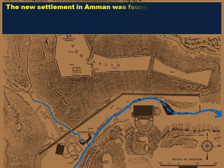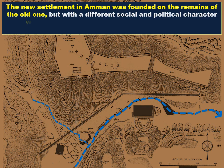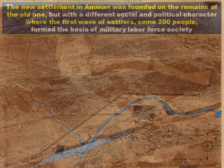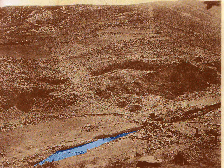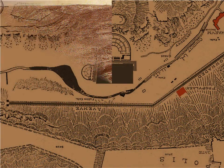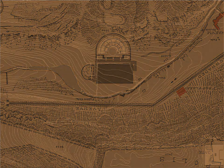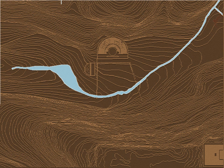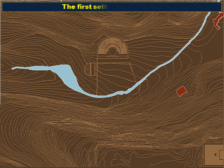The new settlement in Amman was founded on the remains of the old one, but with a different social and political character, where the first wave of settlers, some 200 people, formed the basis of a military labor force society. The first settlers, 1875 to 1900.